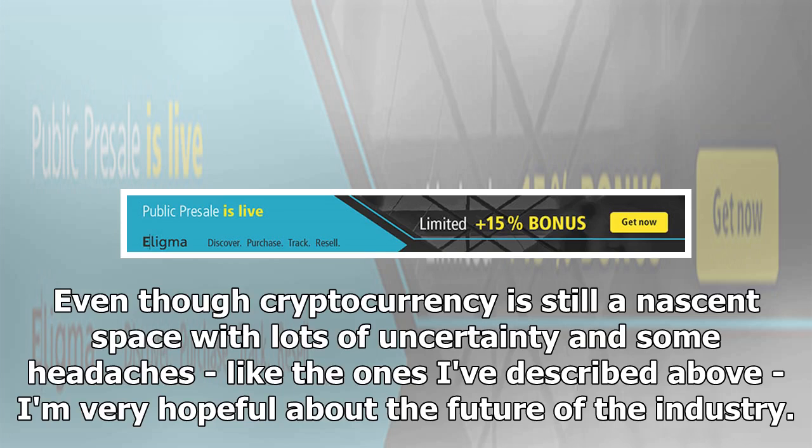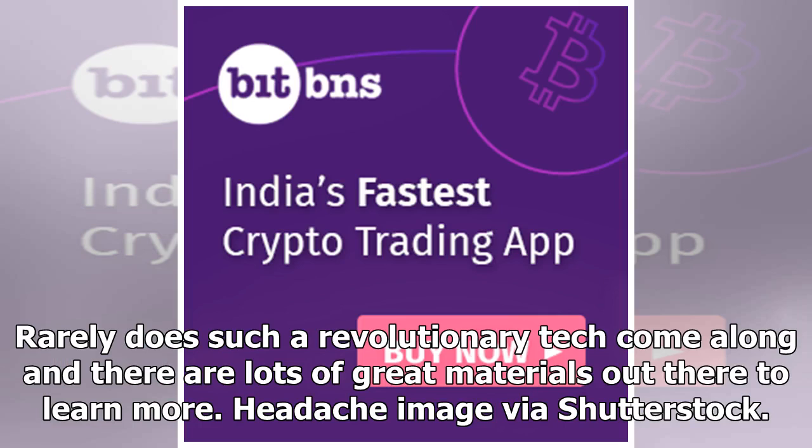Even though cryptocurrency is still a nascent space with lots of uncertainty and some headaches, like the ones I've described above, I'm very hopeful about the future of the industry. Rarely does such a revolutionary tech come along, and there are lots of great materials out there to learn more.